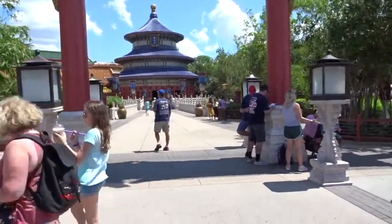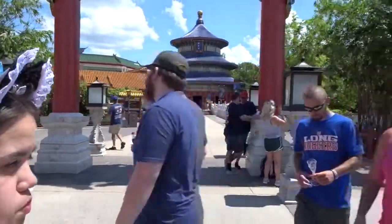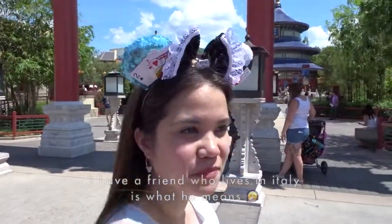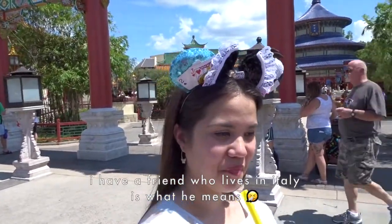But we'll go and have a look around the Italian pavilion, because for some strange reason, Alex has a special spot in her heart for Italy.